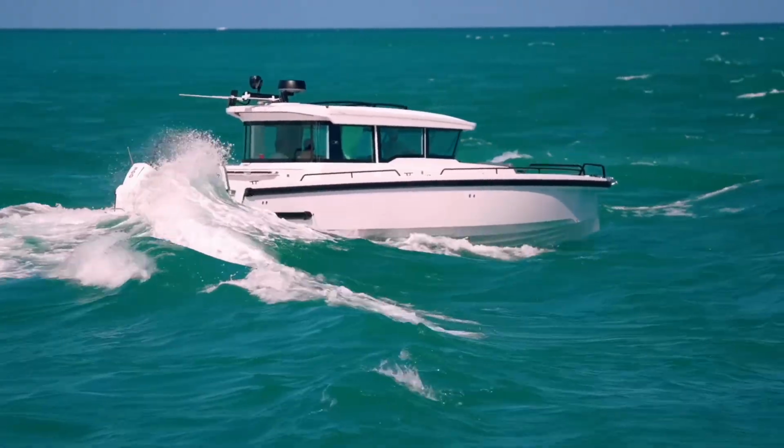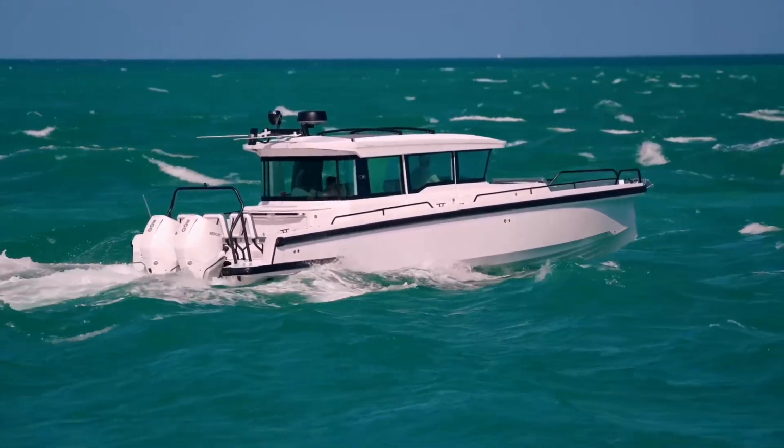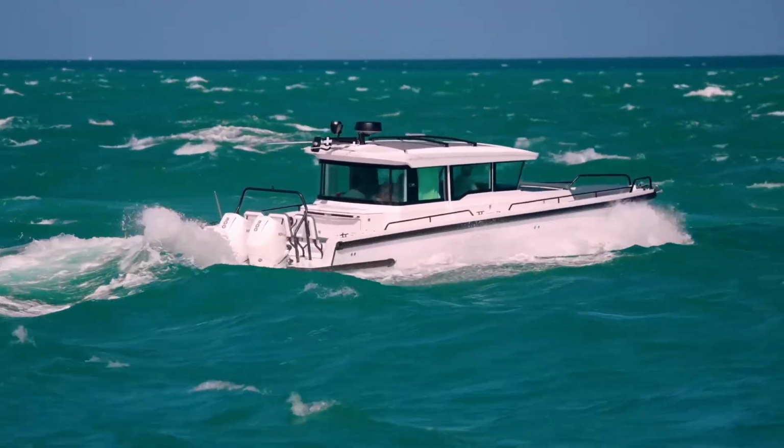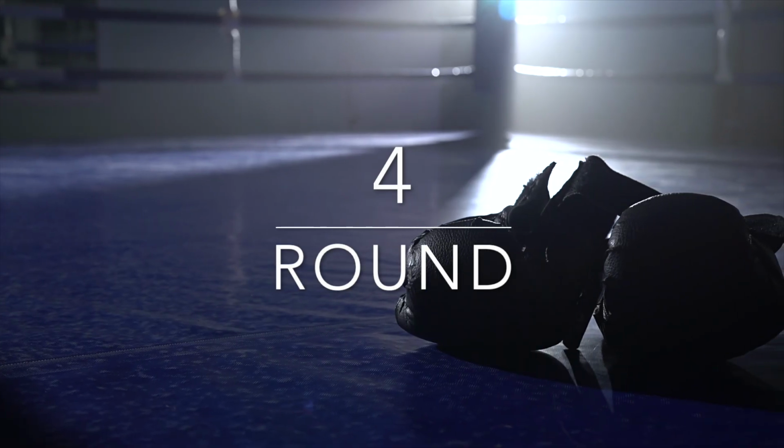Cap says, we've had it, and he's going to back off on the throttle, and they slightly stuff the bow there. Unfortunately, Haulover threw them off their game. They wound up having to slow down. I'm going to give Haulover the win in that round. And that will bring us to the fourth round of our contest.